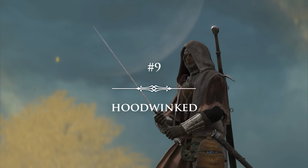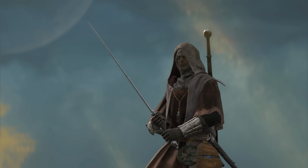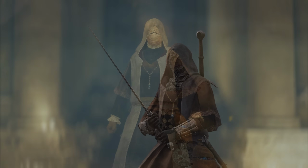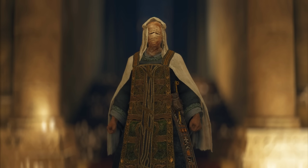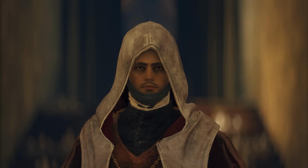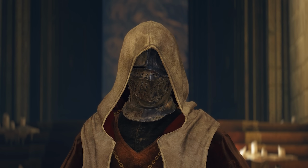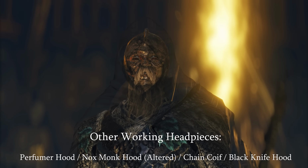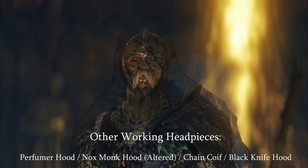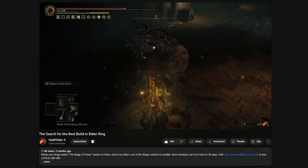For the next secret, did you know that some chest pieces actually have hoods, and that these hoods can fit over certain headwear? These are the astrologer robe, the perfumer robe, and the black knife armor, and you can combine these with the blood-soaked mask, the altered Nox swordstress crown, the eccentric's hood, and the fingerprint helm. My favorite of these is the black knife chest with the eccentric's hood, which is the new fashion for my black knife build that I talk about in this video, by the way.